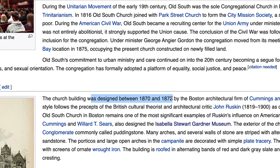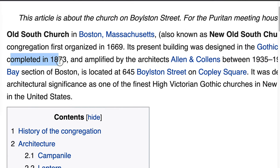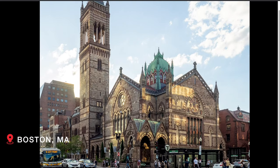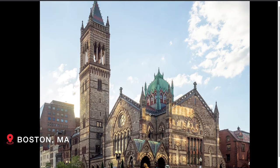So 2 years they designed it, and it was completed in 1873. So, I mean, if we're saying they're doing construction the whole time, 3 years only for this thing, but it almost might sound like they're trying to say they designed it for 2 years and then built it, which would put it in the time frame of like a year to build this thing. Let's have a look at it. Yeah, that looks like a quick build. We could throw that up pretty fast, right?